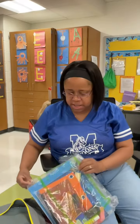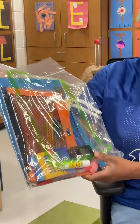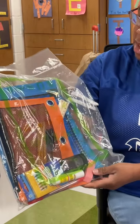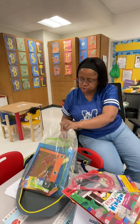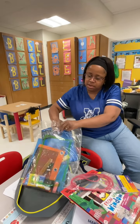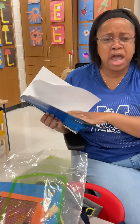And last but not least, we have some supplies for you. There's a sharpener, crayons, glue stick. There's even a notebook. And with the notebook, you can have your child practice writing. They can practice writing their name. You can have them say, hey, get your journal. Make a grocery list for me. Oh, I need some milk.